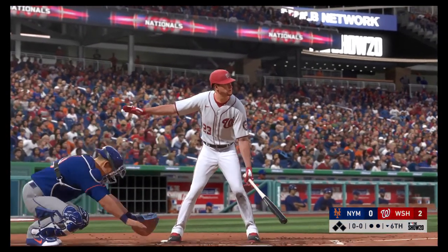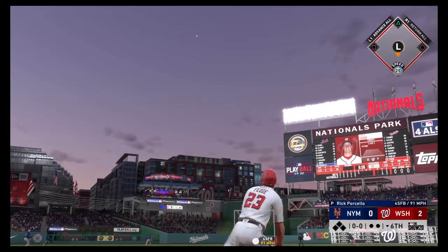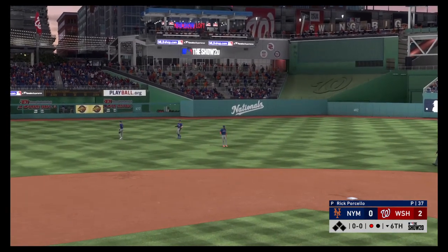Digging in for his 2nd at-bat, Eric Fetty. He'll have the opportunity to kick things off as we begin the home 6th. Ready to deliver. Here's the first pitch. High in the air into shallow left center. Rosario ranging into the outfield. He's there and records the first out.